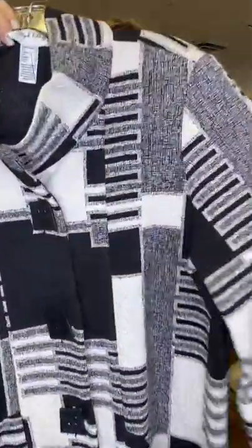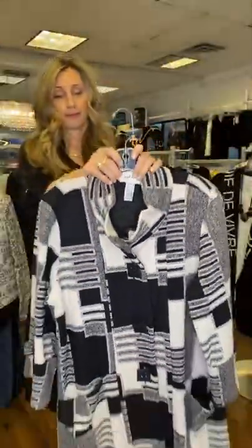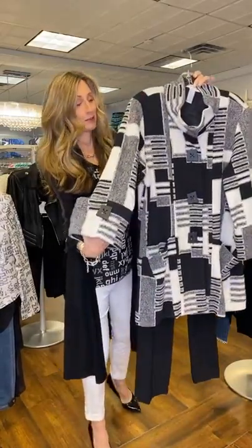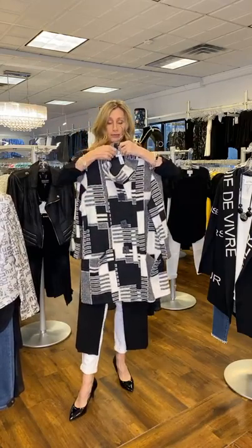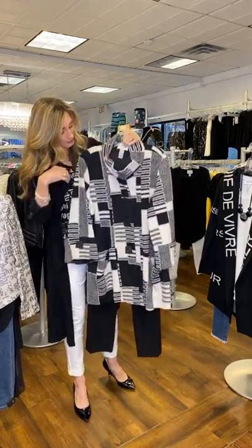Be nice and soft and cozy as far as a jacket is concerned. You've got a little cuff here. Nice little detail on the sleeve with the square button here, and then the square buttons down the front. It's a little bit longer for a jacket, and it does have the pockets, so a lovely addition. Almost feels like a sweater. Not overly structured jacket, but very nice and soft, and you've got a little bit of a stand-up collar here.